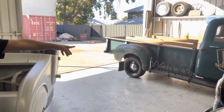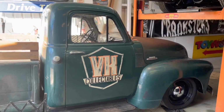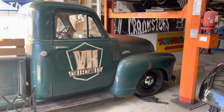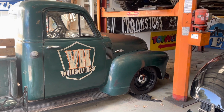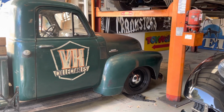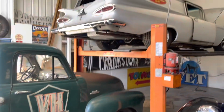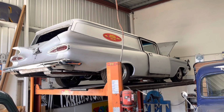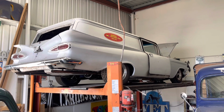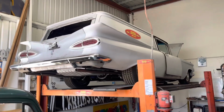Tony's 54 3800 long wheelbase Chev pickup there. That's had a new front end in it, 350 Chev, turbo 350. That's just now awaiting engineering. Alan's 59 sedan delivery doesn't get worked on very often because, well, Alan doesn't pay. No, I don't pay. So it's stuck there in limbo.